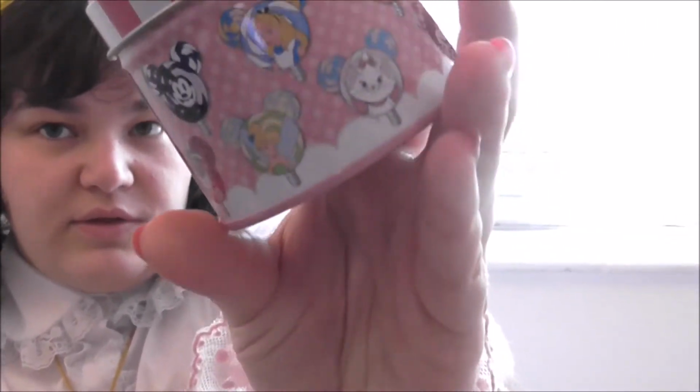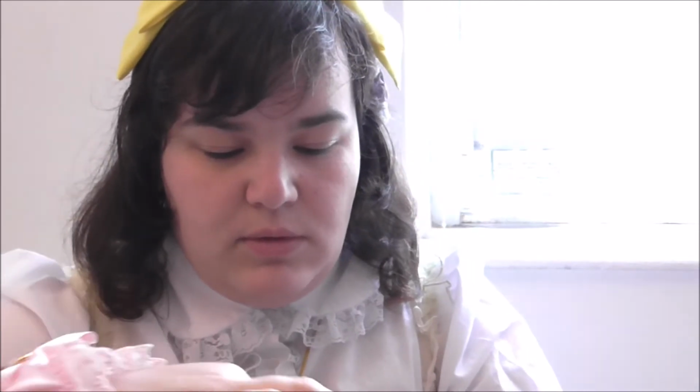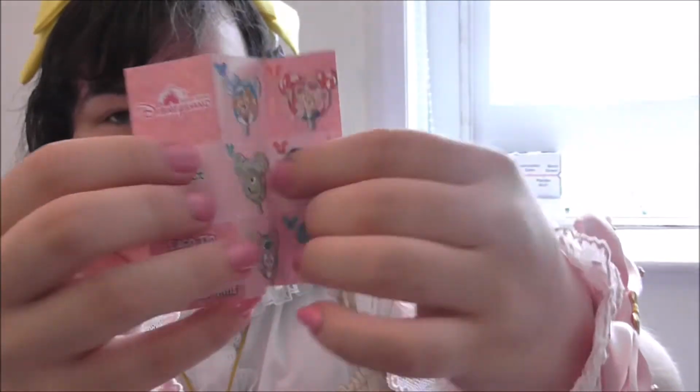So another look at the tin. Now I've got the wrap off. And let's go. Oh, I can see them. So I'm gonna go a bit low blind. There's a collector card. So that has all of the designs.